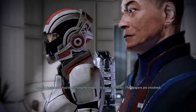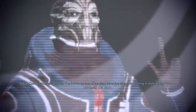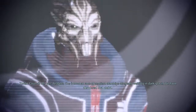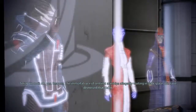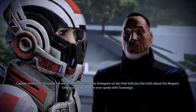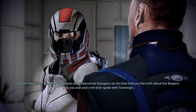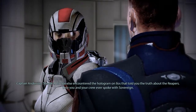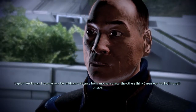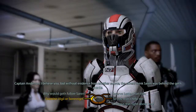You're missing the important part, Counselor. The Reapers are involved. Ah yes, Reapers. The immortal race of sentient starships allegedly waiting in dark space. We have dismissed that claim. Shepard, no one else encountered the hologram on Ilos that told you the truth about the Reapers. Only you and your crew ever spoke with Sovereign. I believe you. But without evidence from another source, the others think Saren was behind the Geth attacks.